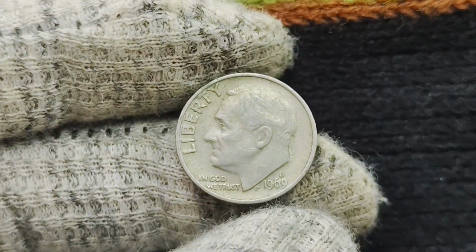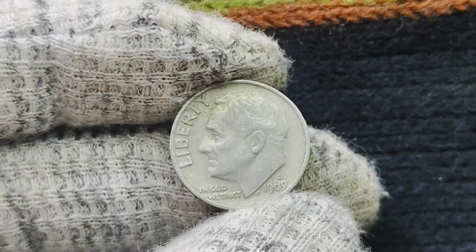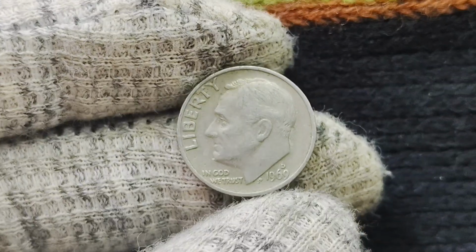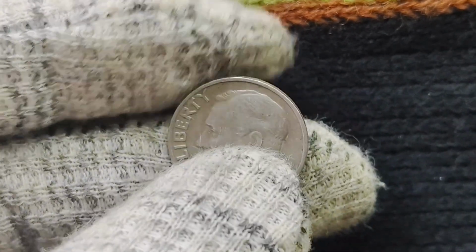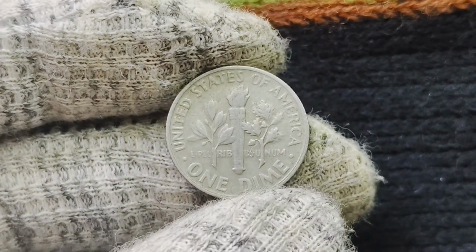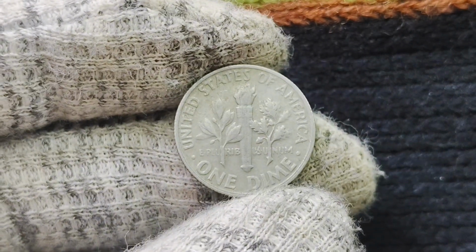Now, let's dive into the fascinating world of the 1969 D mint dime. The 1969 dime is not an ordinary coin. It was minted during a time when the U.S. was undergoing social and political changes. The year 1969 was a significant moment in history. From the moon landing to the Woodstock Festival, the world was experiencing a time of great transformation.